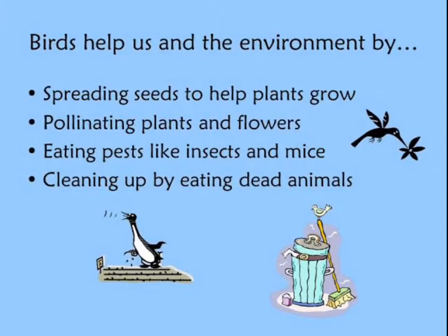Pollination, plants and flowers. So pollination is a process of reproduction in plants, children. So they help in pollination of plants and flowers. They carry some spores of flowers from one place to another, and it helps in pollinating plants and flowers. Eating pests like insects and mice. So pests, children, are unwanted insects which can damage the crops of farmers. So the birds eat pests like insects and mice, and they help the farmers to keep their fields clean.